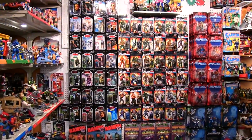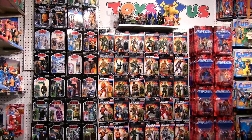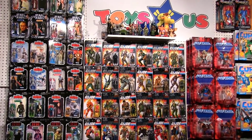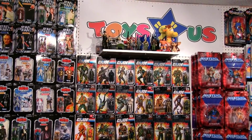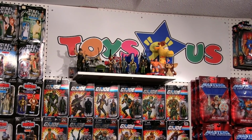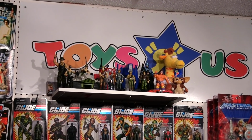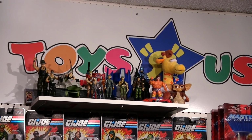I'll start off today's tour with the custom sign that I talked about in episode 1. This beauty was a present from my beauty, my wife Luana, and it was the missing piece I didn't even know I needed. Until I put this sign up, I didn't realize that Toys R Us was just as magical a part of growing up in the 80s as the toys were.